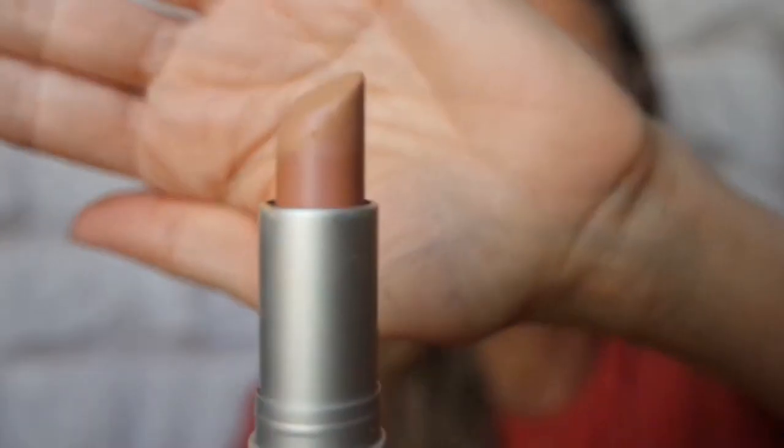And then these are what I've been using, the Stay Mattes and the Stay Satins by Rimmel. I'll list all the colors below because I probably cannot see the names of them. This one is Raw Embrace, and this one is Take a Chill Pill. I love all of these, but you can also use this Revlon, Nude Attitude. See if you can focus in on that.